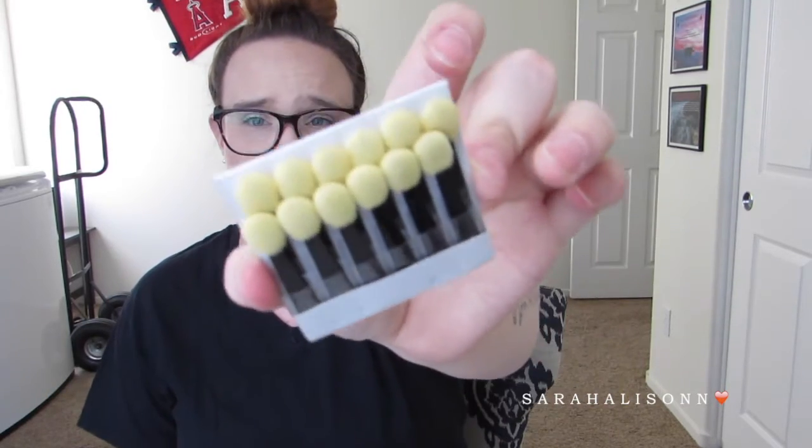Alright, I am getting rid of these sponge tip applicators. I don't know where the protective covering went to, and I don't know how long I've had them. And they are all still intact, so obviously I don't have a need for them, so these are getting tossed out. I have another lip balm that's getting decluttered.